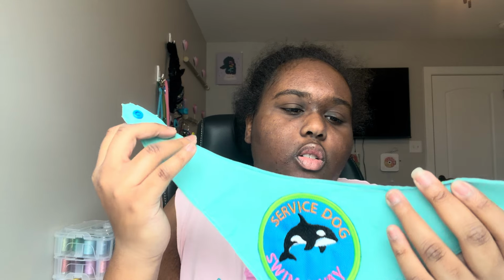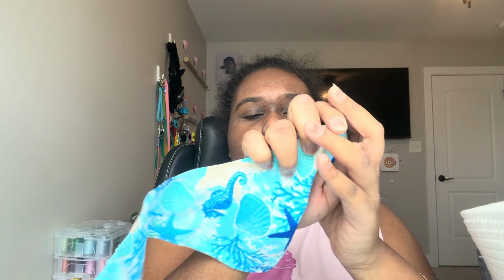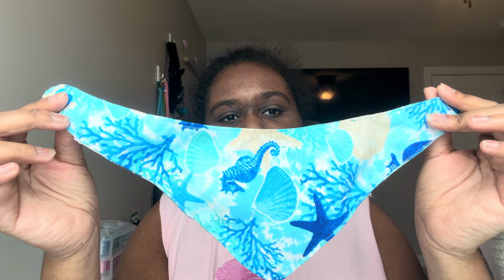This one's a lot better looking, so this is one of my favorite ones. And then this one is my ultimate favorite one that I've made, that looks really, really nice. This one doesn't have any patches on it. It's just really pretty blue fabric.